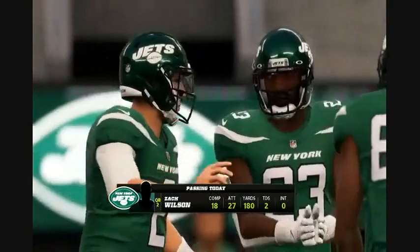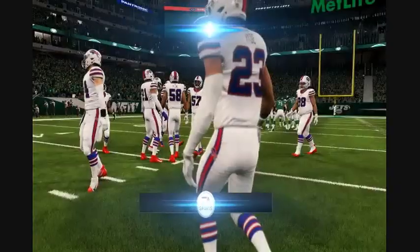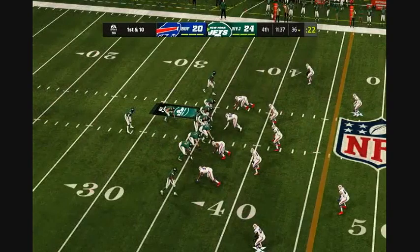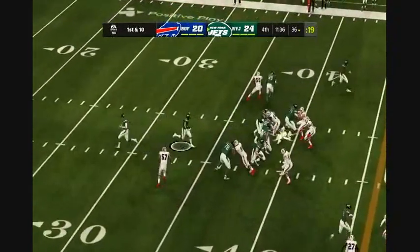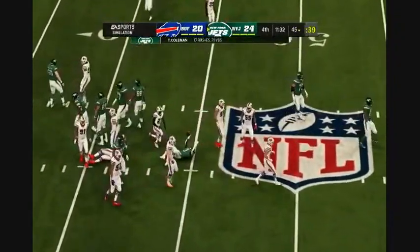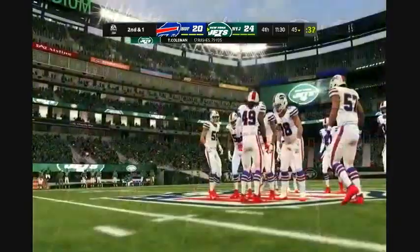Their defense got the stop, forced the punt, and now you really start to monitor the clock as they nurse this slim lead. They've got good starting field position as they come up here first and 10 at their 36-yard line. And down he goes at the 45 after a pickup of 9.